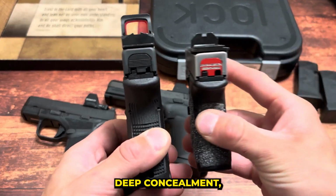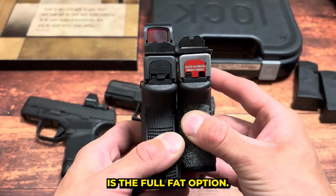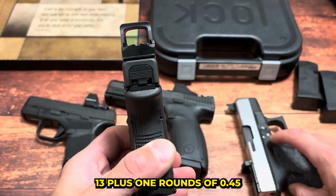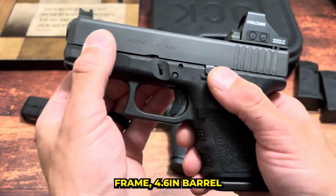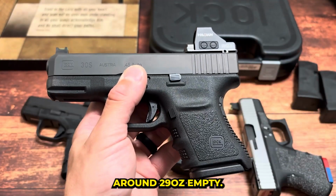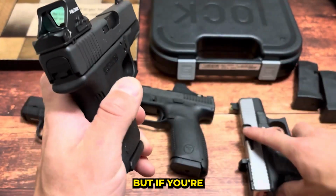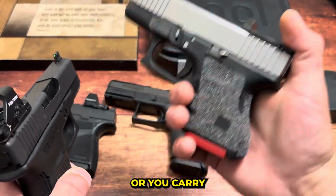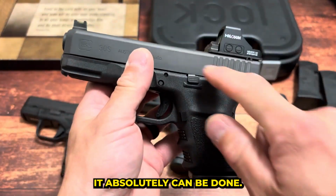Now, if you're willing to deal with a bigger grip and you don't care as much about deep concealment, the Glock 21 Gen 5 is the full-fat option. 13+1 rounds of .45 ACP in a full-size frame, 4.6-inch barrel, around 29 ounces empty. This is more of a duty gun than a t-shirt gun, but if you're a larger person or you carry outside the waistband under a jacket, it absolutely can be done.